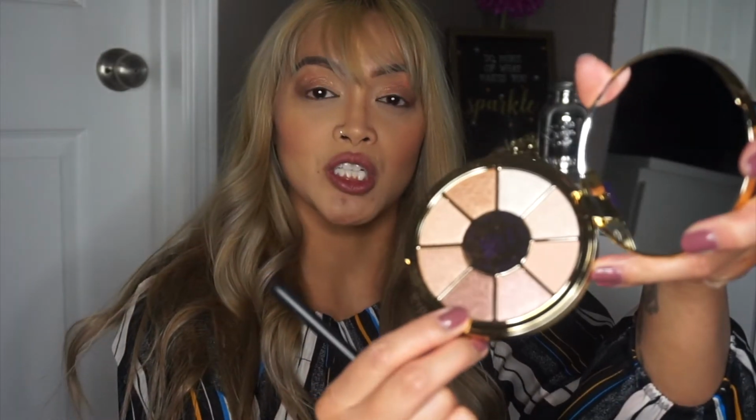So this is just going to be a very, very subtle look. It's not going to be anything over the top or anything like that. This is basically just something that I would normally wear on an everyday kind of basis. And I'm going to take that same dark shade here and apply that to my lower lash line.